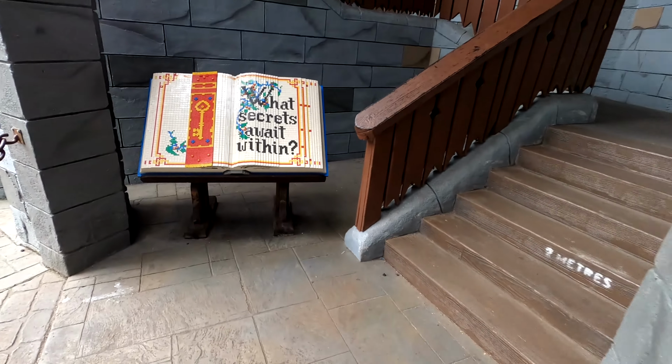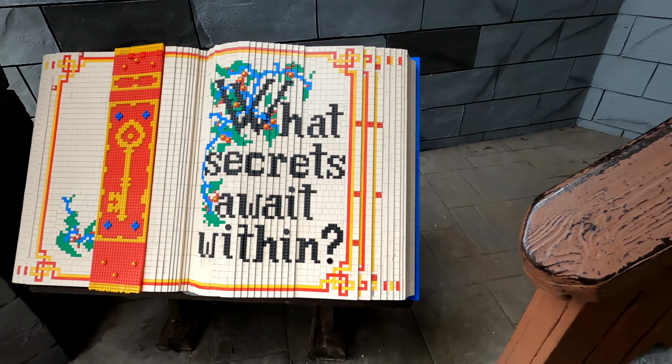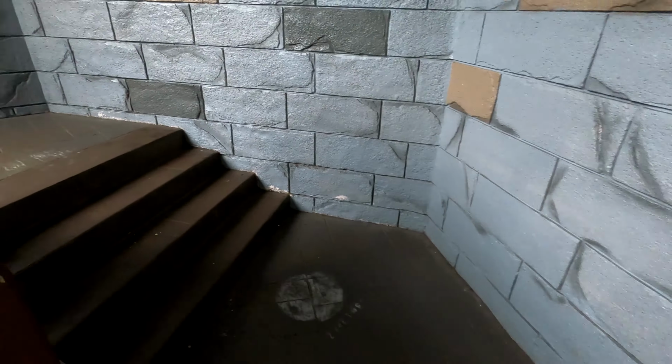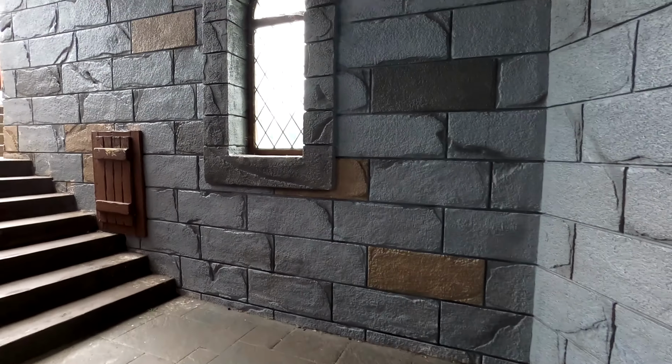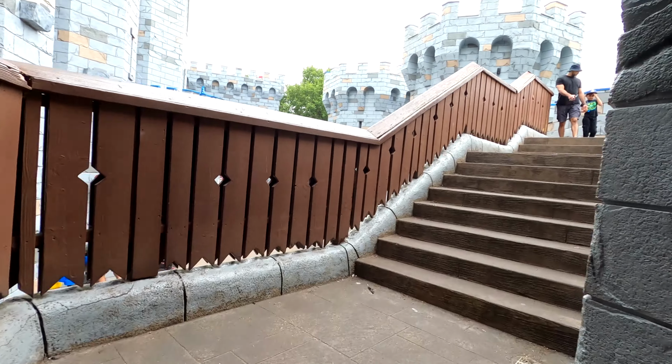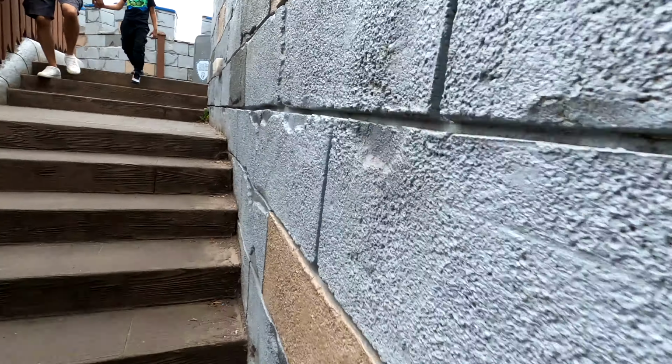Now I do like this theming, and it does link to the Legoland Hotel as well. So if you have stayed in the Castle Hotel with the wizards room, I have yet to stay in that room. Please let us know what you think of the theming, let us know what the colours are and everything else like that. I would like to stay in that room just to see what it looks like.